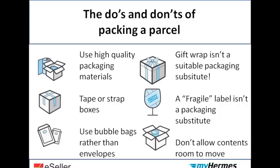Gift wrap also isn't packaging. If you're gift wrapping it, it should be gift wrapped and then go in a box and suitably secured with packing materials and the outer box taped and then the label. So packing, I think we pretty much all know what good packing looks like when it arrives.